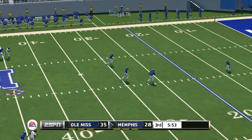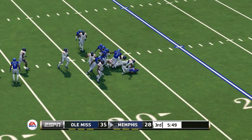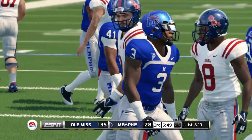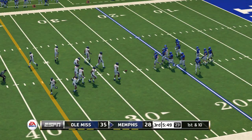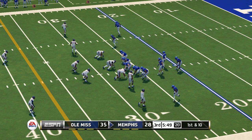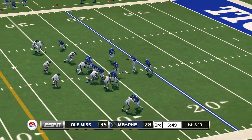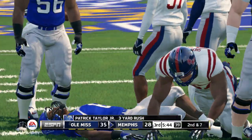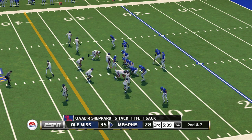Oh, excellent punt. Made a few guys miss on his way to a quality return. There's still plenty of time to keep running their offense as usual here. I don't think they need to feel any anxiety about trailing. He makes it out to maybe the 30-yard line. 3-yard gain by the running back. That'll make it second and seven.